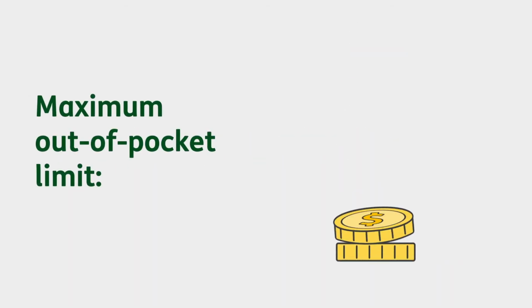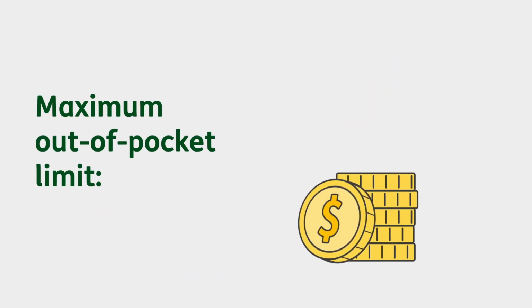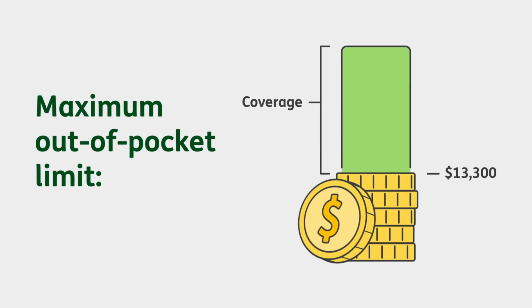Another benefit of our Medicare Advantage plans is the yearly limit on out-of-pocket costs for medical services. For 2024, in most cases, the maximum out-of-pocket limit for both in- and out-of-network services can be no more than $13,300. So, if you reach that amount in out-of-pocket costs, you'd pay nothing for covered services for the rest of the plan year.